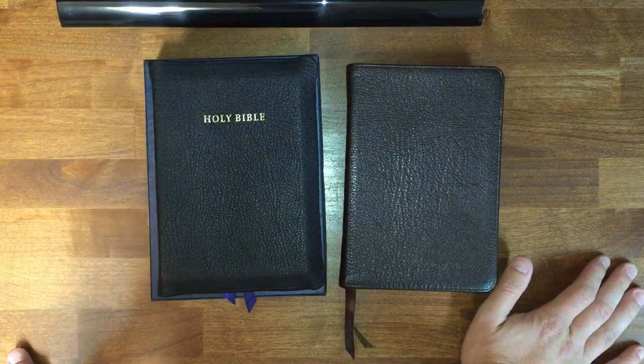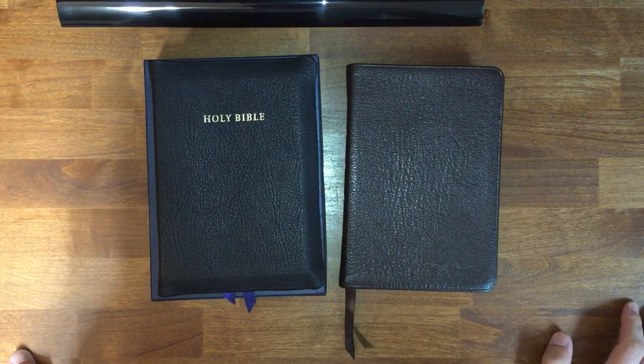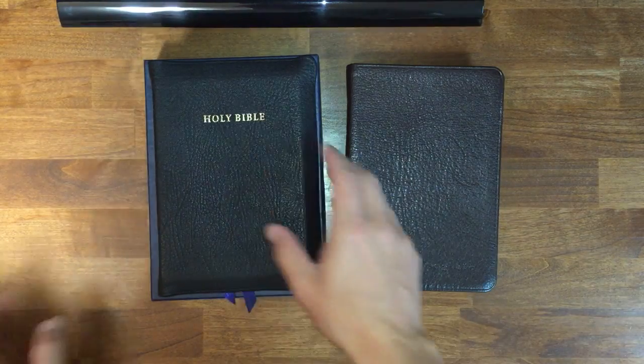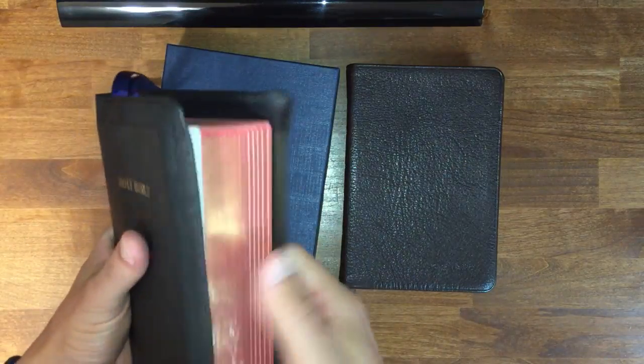Very special thank you to my friend who was willing to trade so that I could acquire this Bible. I gave up one out of my collection. He gave up one out of his collection, and so very, very thankful for it.